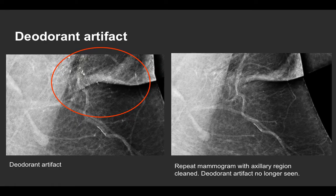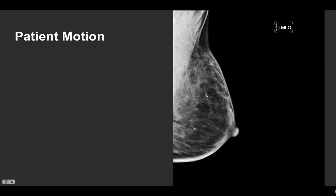So here we see some deodorant artifact with these little white specks here. And the patient was asked to wipe it off, and then on the repeat mammogram, we no longer see that. So we're not missing any areas that are obscured by artifact. Here we see patient motion artifact represented by these blurry lines, the trabeculation lines that are blurred out because of either motion of the patient or motion of the equipment.